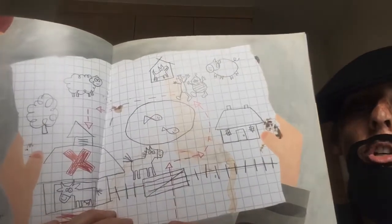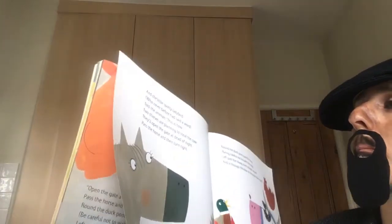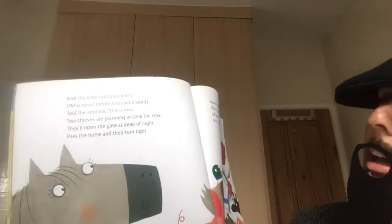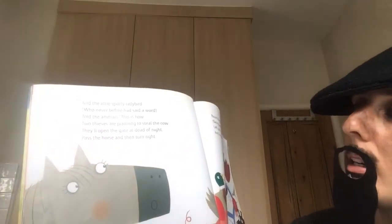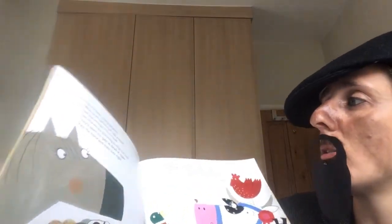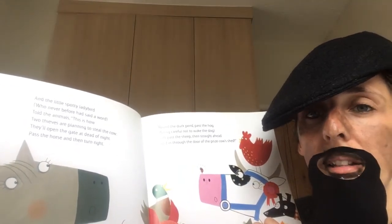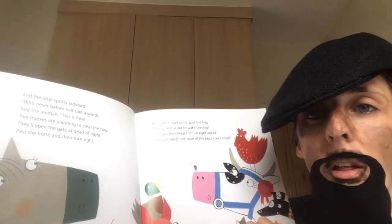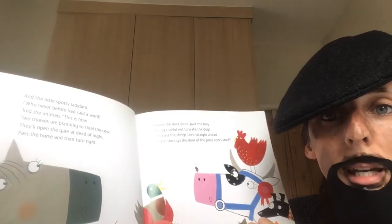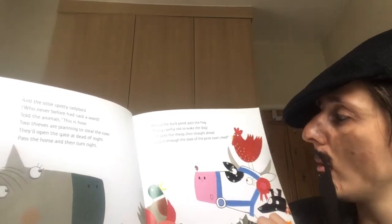Was that the plan that you told your family? And the little spotted ladybird that never before had said a word told the animals this is how he's going to steal the cow. They'll open the gate in the dead of night, past the horse and then turn right, round the duck pond, past the hog, be careful not to wake the dog. Left past the sheep, then straight ahead, and in through the door of the prize cow's shed.